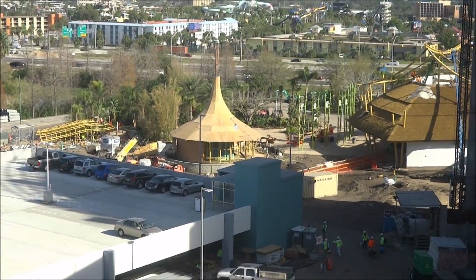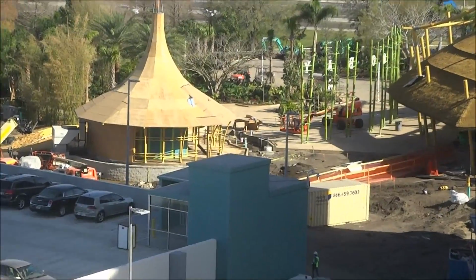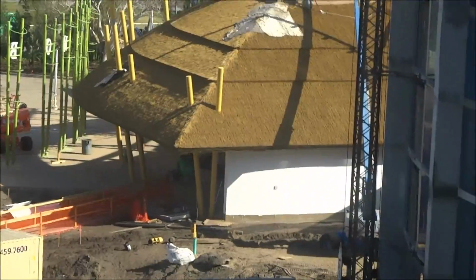Taking a look at the entrance area now for Volcano Bay, we're seeing lots more trees coming in as we showed you last week. A little more finalization, even seen a wall come up on this side of the main entry building here.